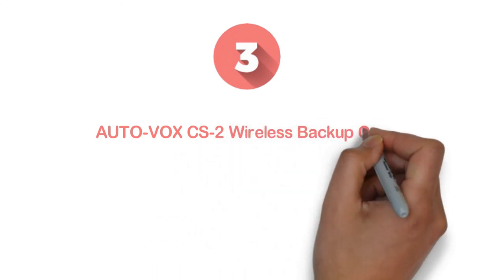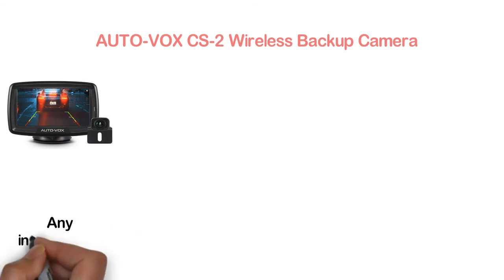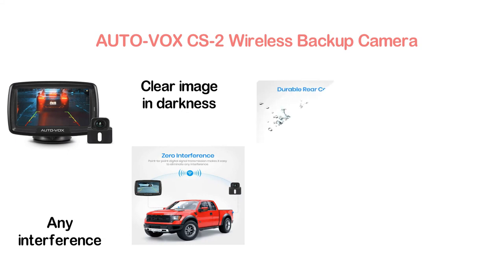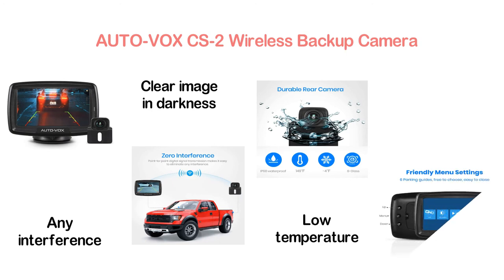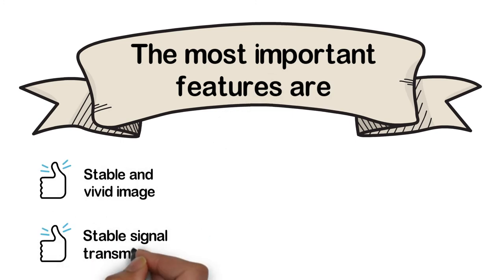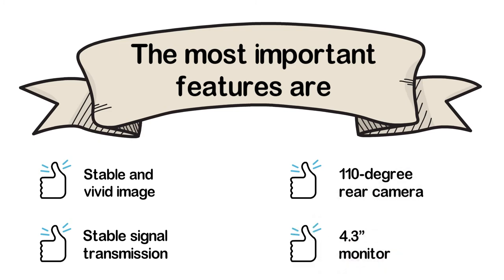Item number 3, AutoVox CS2 wireless backup camera. Point-to-point digital signal transmission makes it easy to eliminate any interference. Featuring superior night vision with a 5-layer glass lens and 0.1 lux low-light sensor that presents a clear image in darkness. It is IP68 waterproof and resistant to high or low temperature. Installation is very easy with the suction cup mount. The most important features are stable and vivid image, stable signal transmission, 110-degree rear camera, and 4.3-inch monitor.